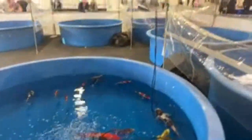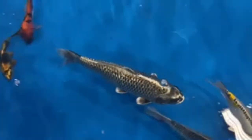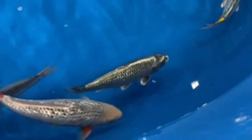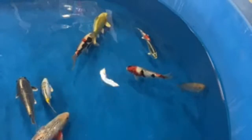Fantastic. About 19. Okay, anyone tell me what this variety is? I think I know what it is, but be interested to see what other people say. The one up by the Asagi, this one. Personally, love it. Love these fish. Another Ginrin Asagi. Looks like they've had a batch of Ginrin Asagis in. I think that's 3 we've seen so far.